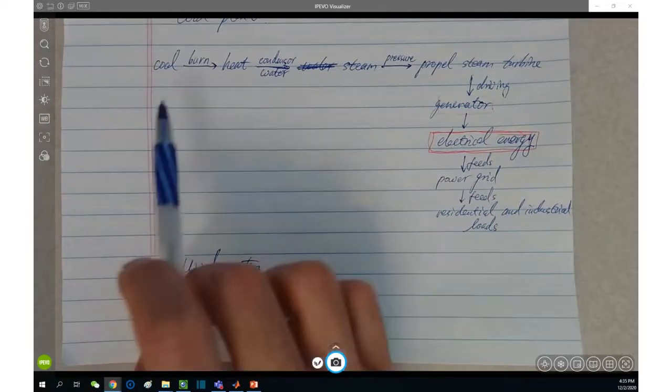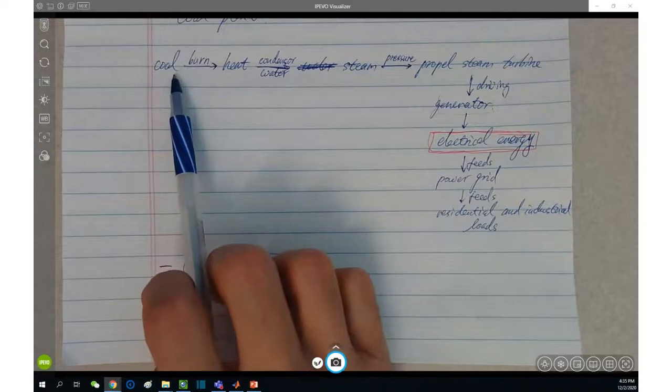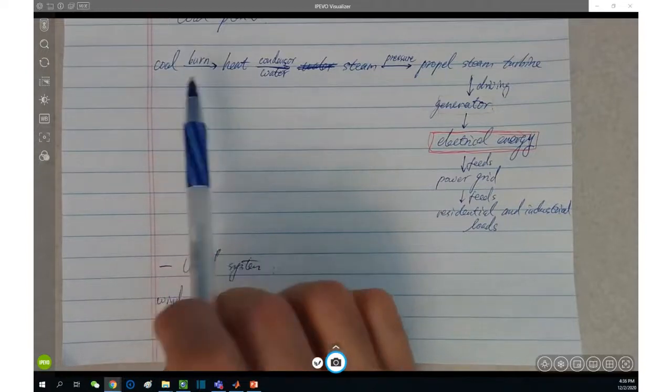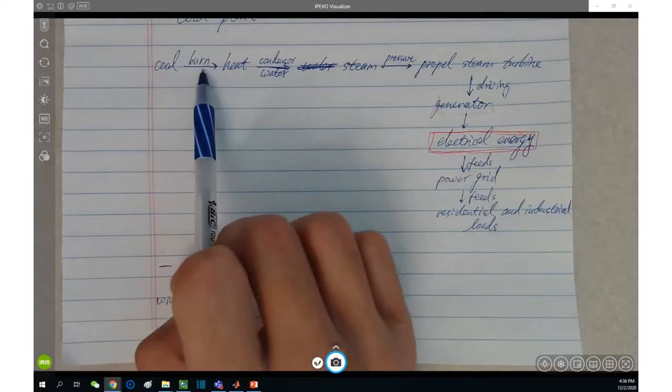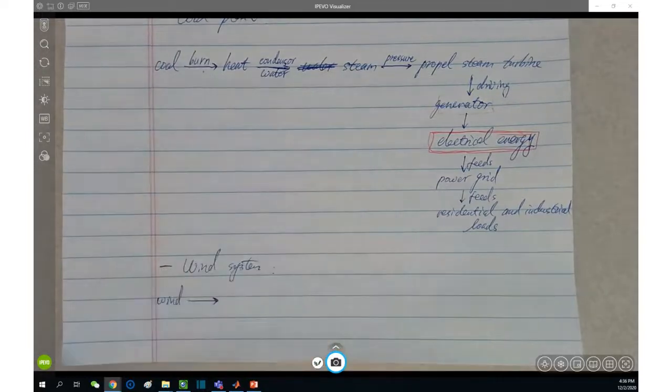Just like here, right? You have coal, useless. Coal won't give you directly the electrical energy. There are a lot of middle steps there. So coal, you need to do what? You need to burn it, right? The wind, how can it turn the turbine? Can you guys speak? It's very tiring to look. I need to use my ears instead of my eyes.